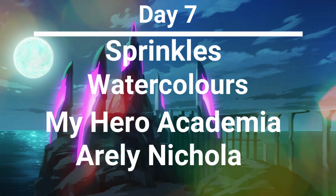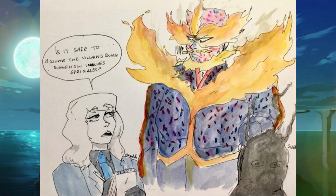Day 7. Sprinkles, Watercolours, My Hero Academia, and Arily. In the world of My Hero Academia, everything is possible. Endeavour having to deal with a Sprinkles villain is really funny to me, and Arily, who is a police officer, would probably use this to poke fun at him.